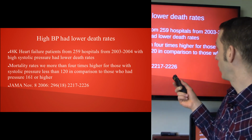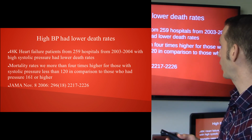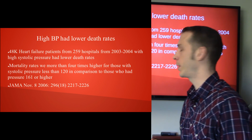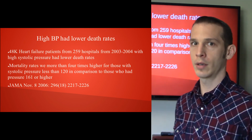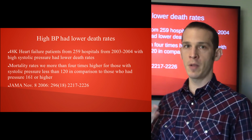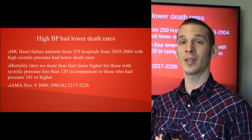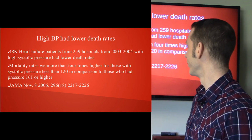Mortality rates were more than 4 times higher for those with systolic pressure less than 120 in comparison to those who had pressure of 161 or higher. In other words, people that had higher blood pressures had lower death rates. Again, why is this? Because these people with the higher blood pressure, their bodies are doing what they're supposed to do by increasing the pressure, because we're trying to get blood to the tissues and trying to get stuff out of it, okay?